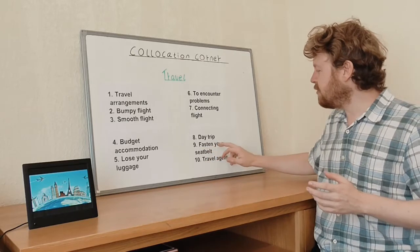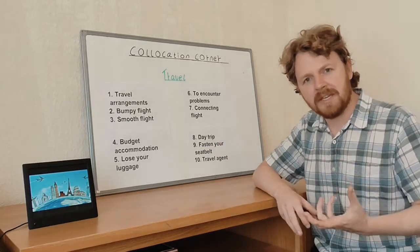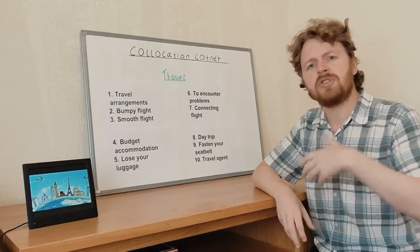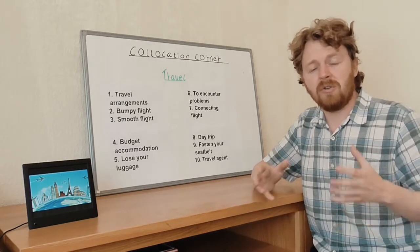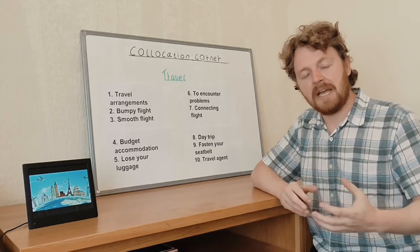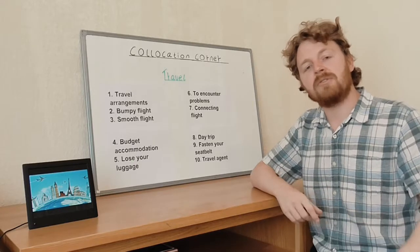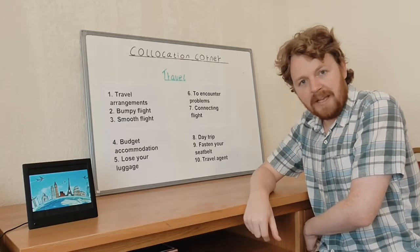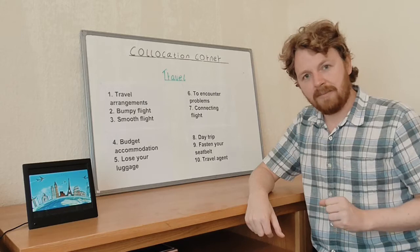Number 9 is fasten your seatbelt. Now, if you don't know what a seatbelt is, a seatbelt is incredibly important when you get in any car, coach or aeroplane. Any vehicle of movement normally tells you that you need to wear a seatbelt for your protection and for your safety in case of an accident. So this goes from the top of your shoulder right the way down to your waist, or just across your waist. This is known as a seatbelt.